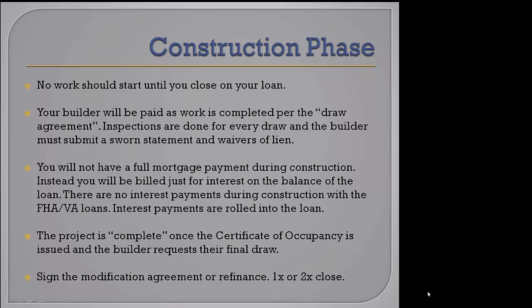And then at that point in time, your builder is going to submit sworn statements and waivers of lien attesting to who's been paid and who hasn't been paid. The appraiser's going to come back out to the property and say, yep, the foundation's done. I don't see any red tags here from the building department. And then, again, per the draw agreement, the bank is going to go ahead and issue a check to the builder and subcontractor for the work that's been done up till that point.